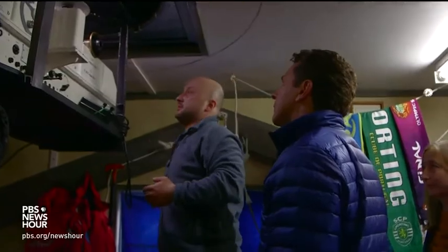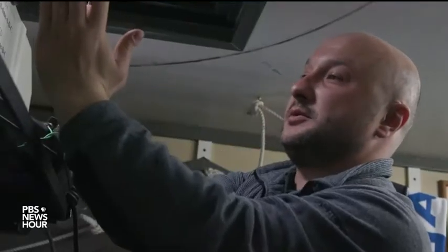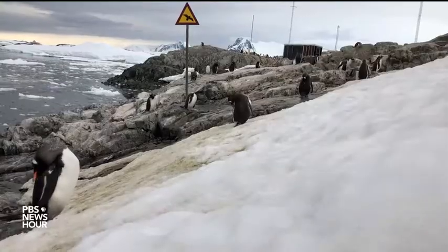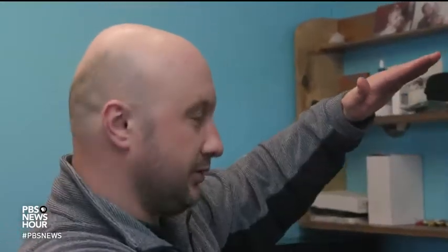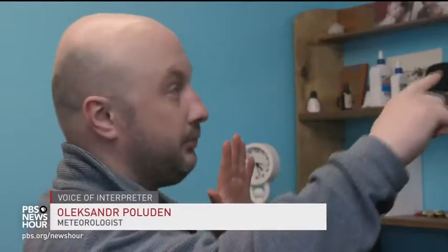At the Vernadsky Research Station, which is run by the Ukrainian government, meteorologists like Oleksandr Poluden have been keeping some of the longest-term temperature records on the continent. While it's warmed and cooled at different times, Poluden says the overall trend here on the peninsula is clear. You will notice the temperature doesn't tend to increase all the time, as there are certain fluctuations from year to year. However, it becomes evident that over about 70 years, the average year-round temperature has increased by 3.5 degrees.